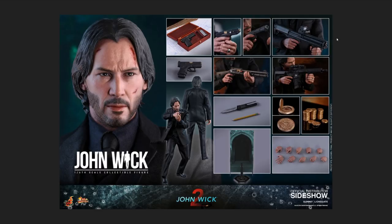He comes with the N4 shotgun and with the DP12, the AR-15. He comes with the knife. He also comes with the pencil that he used in the movie to write a beautiful letter to his dead dog in heaven.